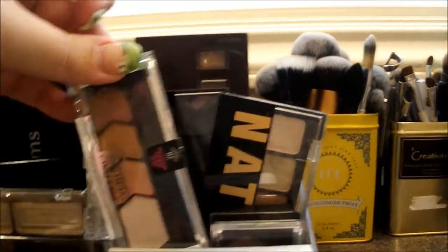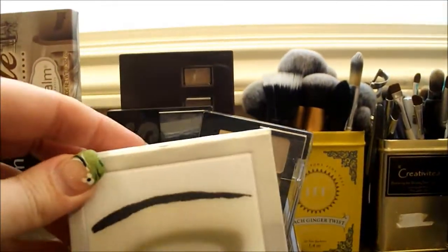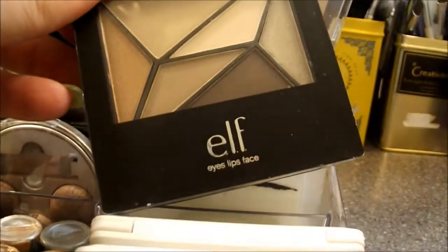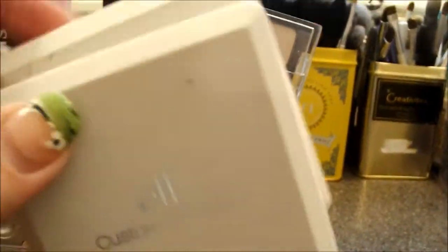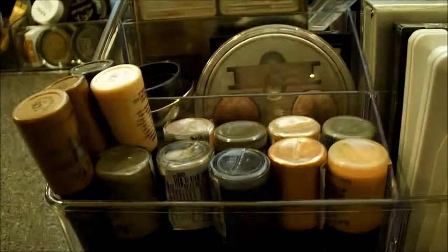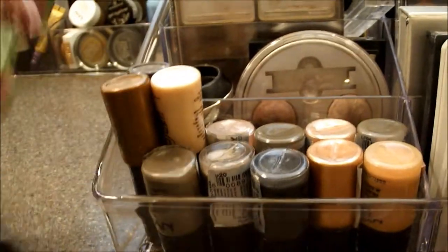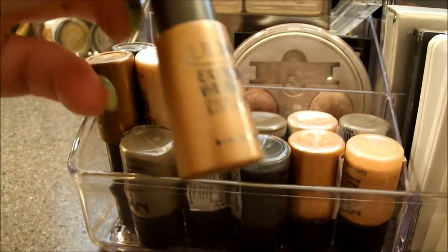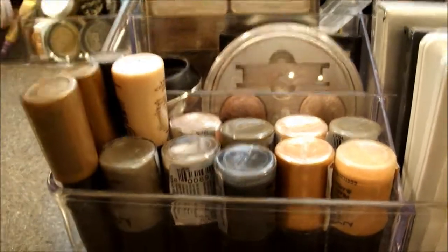Got my little eye quads from Maybelline, Stila eye palette. That is an e.l.f. geometric one, and then my 2 e.l.f. custom palettes in there. And then just some samples from Urban Decay for primer potion. Moving over here, I've got all of my NYX pigments right there. And then these are the Ulta Extreme Wear cream shadows that I love. And then I've just got a couple smaller ones in this compartment.